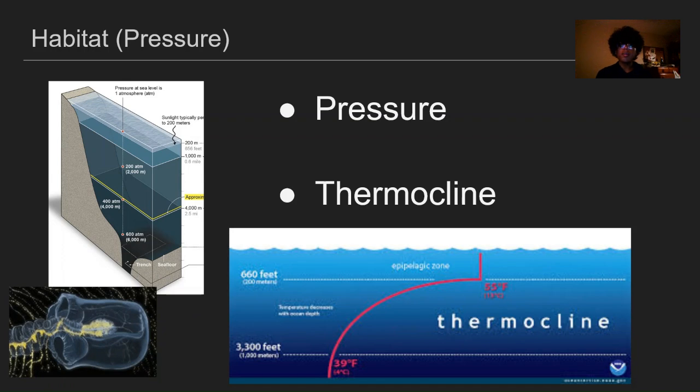Additionally, the thermocline can be found within the Praya Dubia's habitat. The thermocline is a small layer of the ocean that separates the characteristics of the shallow layers to the deeper ocean. Not only is the pressure rapidly increasing as you traverse the thermocline, but the temperature also rapidly plummets as well.